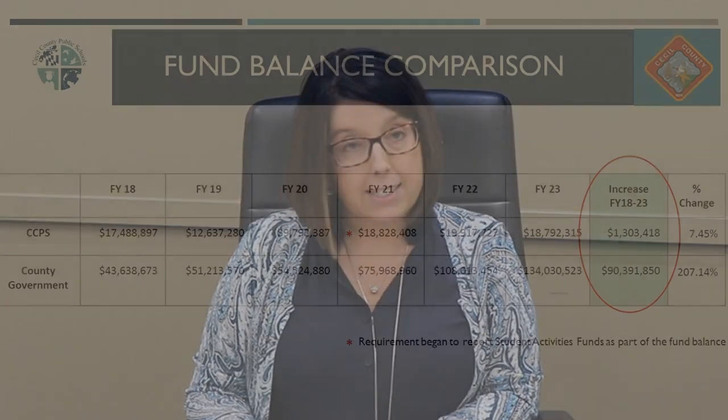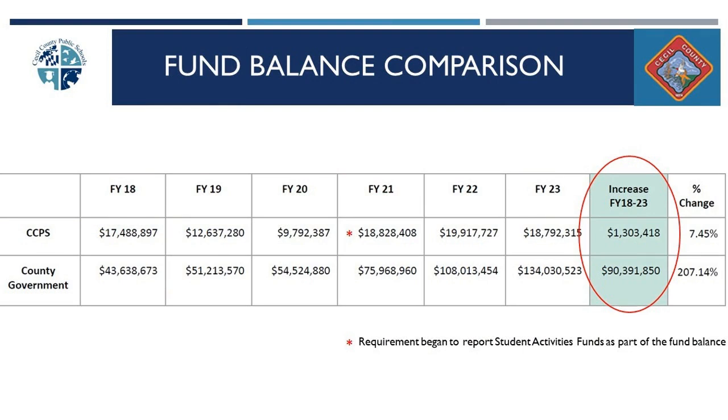If you look at the slide from FY18 through FY23, you can see that the overall increase in our fund balance is $1.3 million. For the same time period, you can see that the county government fund balance increased by $90.3 million. While a significant addition to the fund balance may happen, it should be an anomaly and not the norm. You can see that the anomaly year for CCPS was FY21.